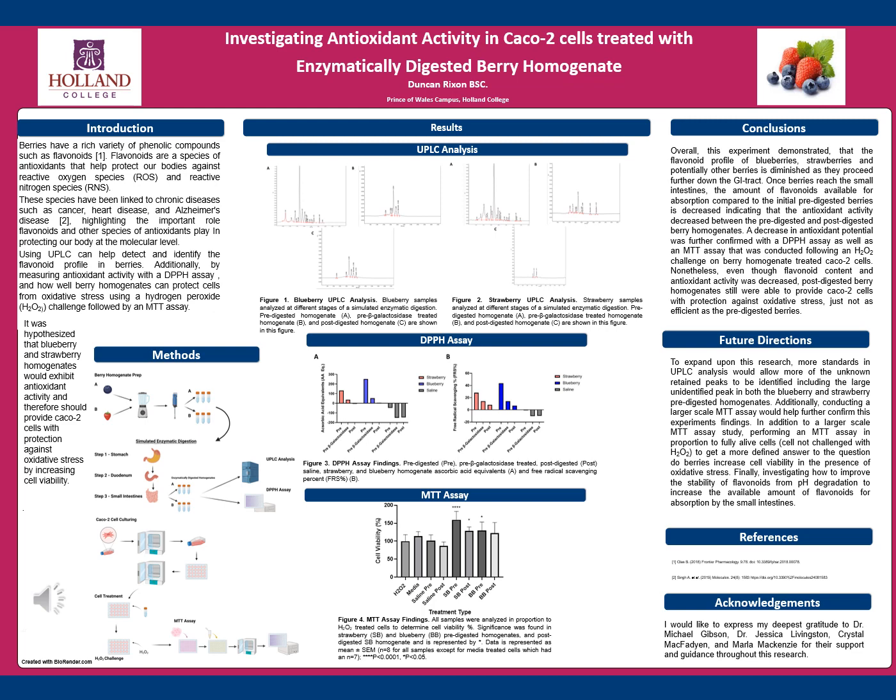Even though there was a decrease in cell viability between the non-digested and digested berry homogenates, the digested berry homogenates were still able to provide protection from the induced oxidative stress. Berries have antioxidant potential and are a great source for them, as demonstrated by the initial flavonoid content of the non-digested berry homogenates. However, it is important to be mindful that just because there is a high antioxidant content does not mean that 100% of the initial antioxidant content will be available for your body to absorb.